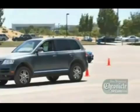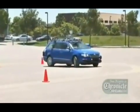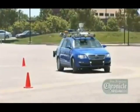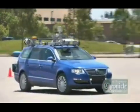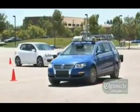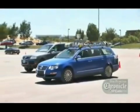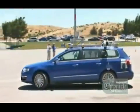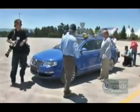After finishing the other tests, DARPA let Team Stanford and Junior have another go at it. Again, as he approached the parked car, Junior stopped and seemed to give the situation careful thought. This time, however, a more confident Junior drove right around the stopped vehicle. After his test drives were over, Junior got rock star treatment from the media.